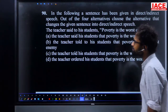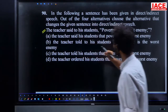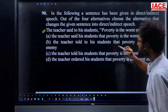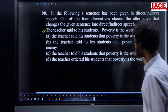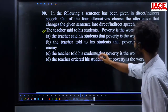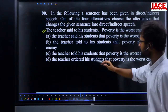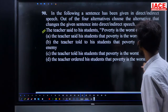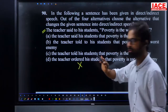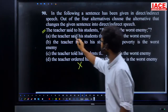So let us read, sir. Here is a question. The teacher said to his students, poverty is the worst enemy. Okay. So the teacher said his students that poverty is the worst enemy. The teacher told his students that the poverty is the worst enemy. The teacher told his students that poverty is the worst enemy. And the teacher ordered his students that the poverty is the worst enemy. So everyone already knows, sir, ordered cannot be the word. Okay. The teacher said his students, again not possible, sir.